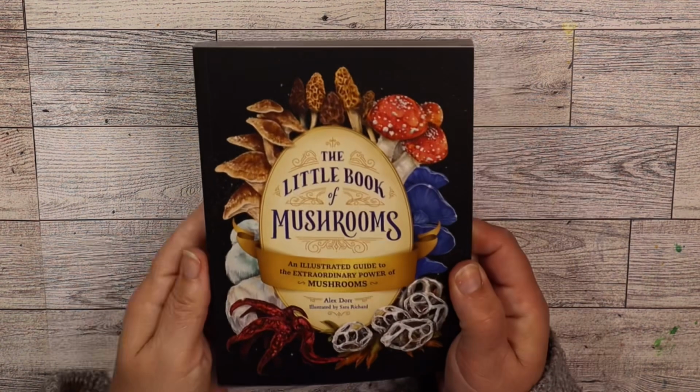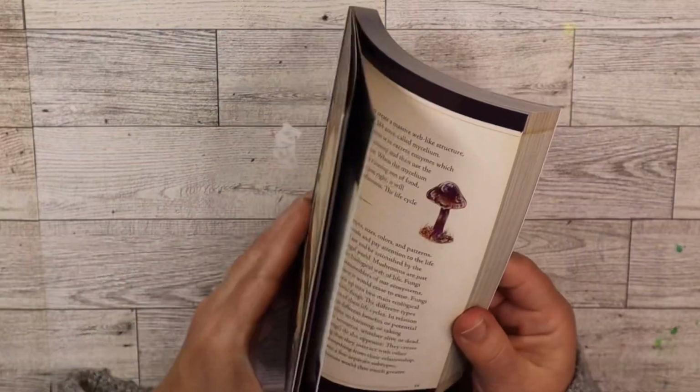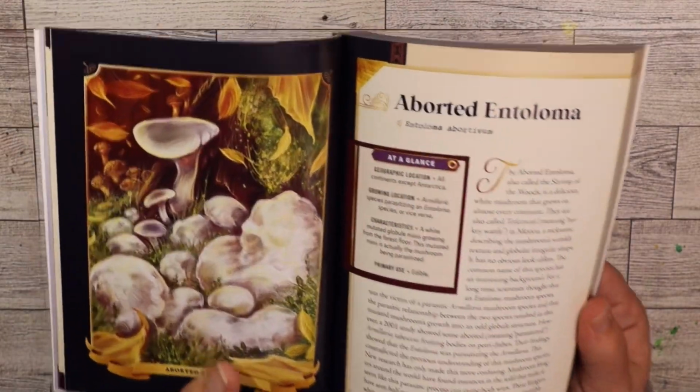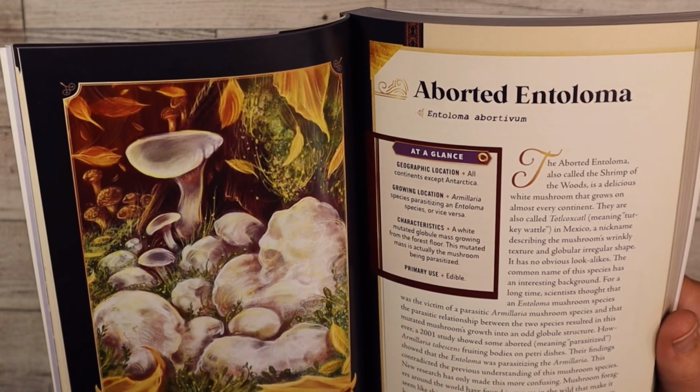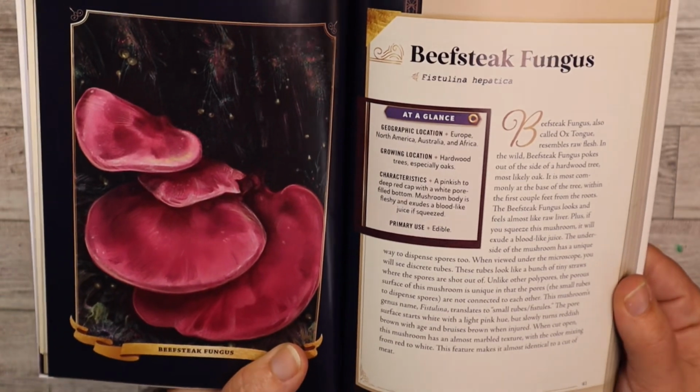Next up, I was at Five Below, where everything is $5 or less, and I picked up two things. I picked up this little book of mushrooms, and I just thought this was very cute. I can't resist books with mushrooms, and this just teaches you all about them, and it has these illustrations. Beefsteak fungus.